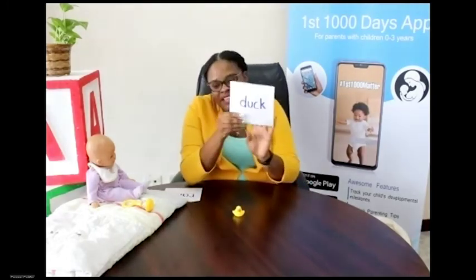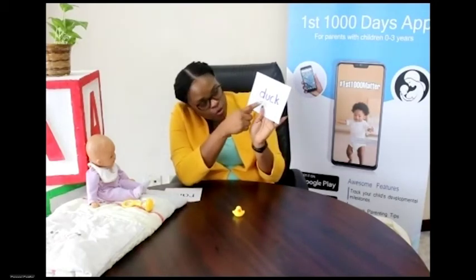What is this? Anybody remember this from today? Earlier today when you were having bath time? Yes, this is a duck. Duck, duck, duck. And what sound does duck begin with? Duck. Yes, the duck begins with the duck sound. And does anybody at all know what letter makes that sound? The letter D. So D is for duck. And this is the word duck. Let us spell duck. D, U, C, K. Good job.